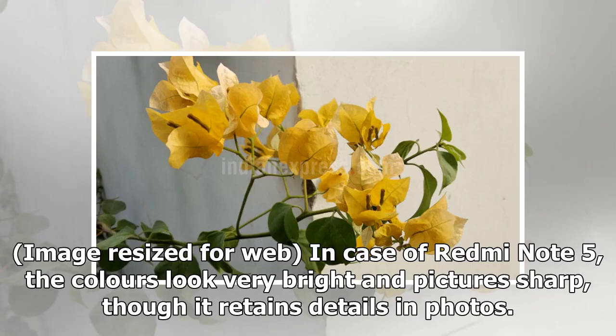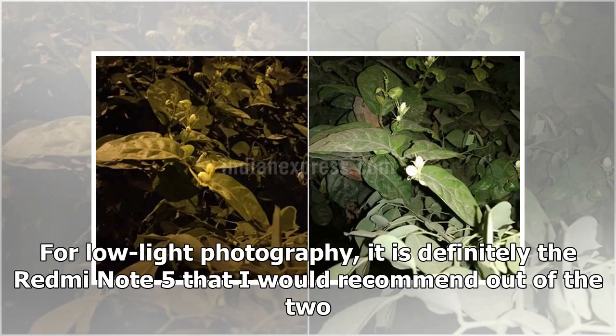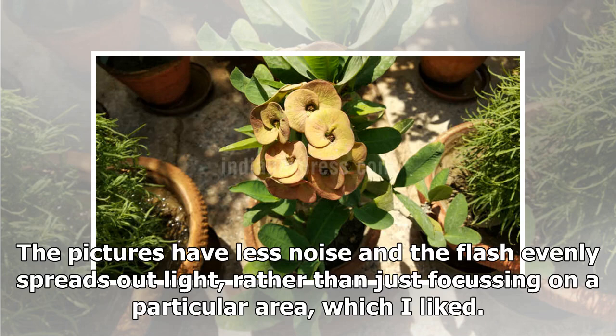Image resized for web. In case of Redmi Note 5, the colors look very bright and pictures sharp, though it retains details in photos. For low light photography, it is definitely the Redmi Note 5 that I would recommend out of the two. The pictures have less noise and the flash evenly spreads out light, rather than just focusing on a particular area, which I liked.